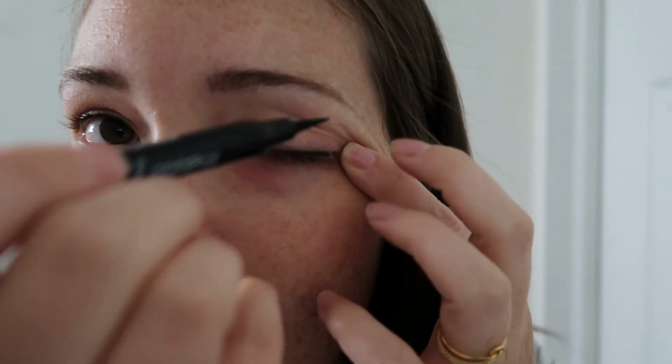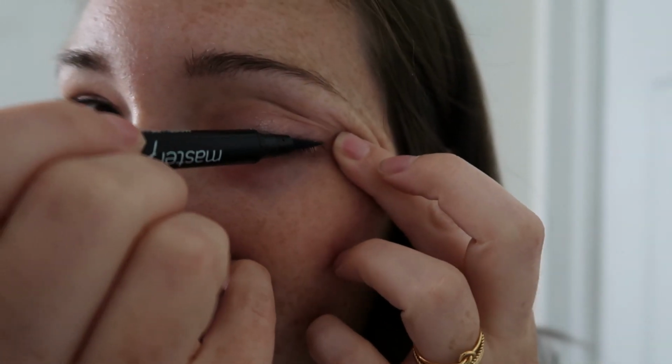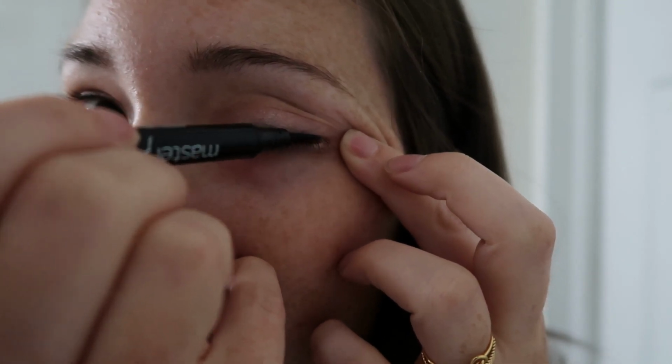I know that everybody is against pulling on your eye. It's not good for your skin and everything else. That's literally the only way I can do my eyeliner. I've tried to do it without doing that, and it just doesn't work for me. So sorry if this is cringeworthy, but I'm going to pull my eyelid to the side, and then I just start in the outer corner. Oh wow, this is so hard.